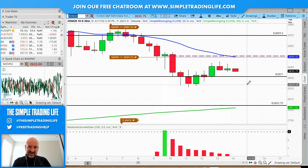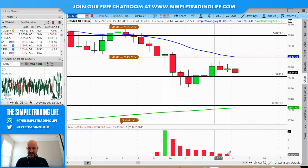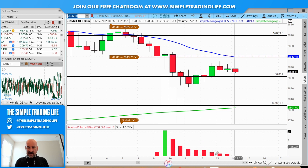We call the dead zone the hours between basically 11:30 and 2 o'clock. We talk about this frequently, but volume drops off, as you can see. Here's our opening candle, and then you can see how volume drops off. Typically about this time of the day, it'll start to ramp back up into close. So unless there's just an absolutely beautiful setup, we really don't want to be trading right through here.